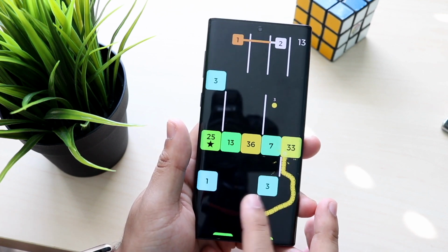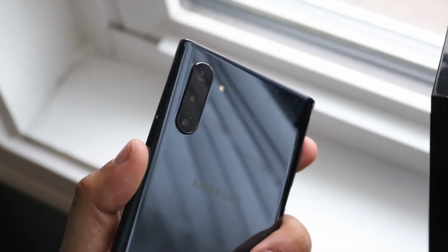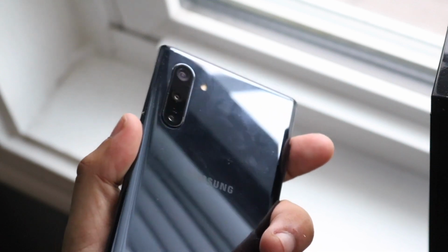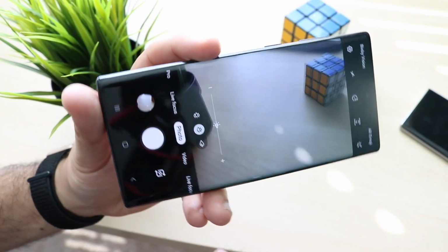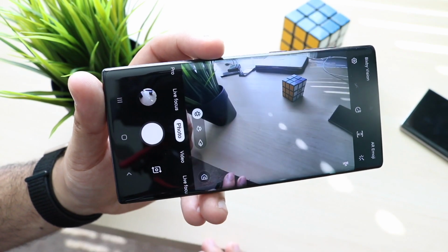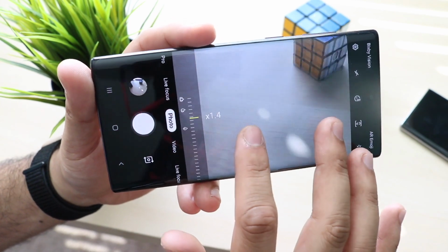Now hitting on the cameras, like I said, we have a triple camera setup on the back: a 12 megapixel wide angle lens, a 12 megapixel telephoto lens, and a 16 megapixel ultra wide sensor. And I'm really happy that we have a wide range of different cameras we can choose from. So if we want to zoom in a lot, we have that capability. If we want to zoom out a lot, we have that capability too. You can do 4K at 60 frames, which is really awesome as well. And the camera and video quality was actually really good. I really liked it.